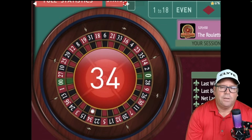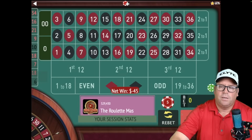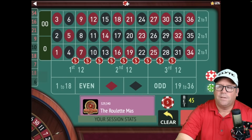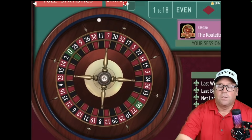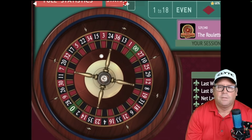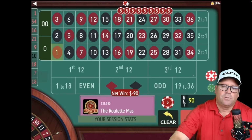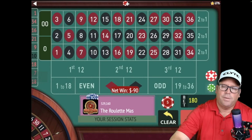Okay, that's a 34 red. That's a loss. So we're going to have to double up. You can see where we're at. We're at $165 profit right now. We're going to double up and get a couple wins here with a higher bet amount. And that's a 1 red. That's not good. We're going to have to double up again. But that's why the bankroll is so important.